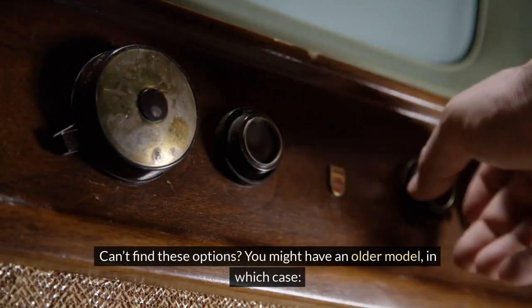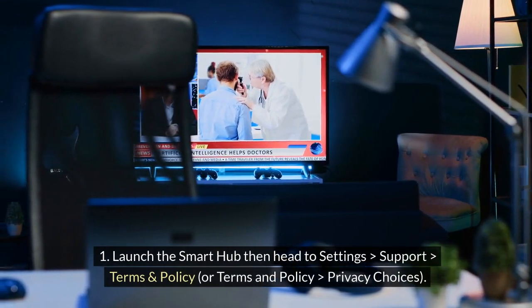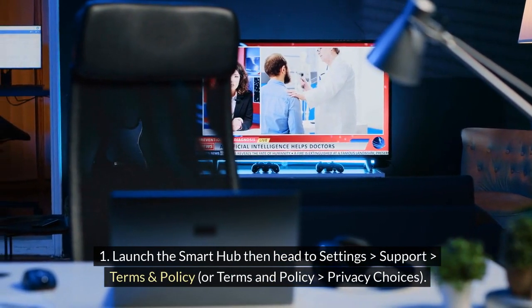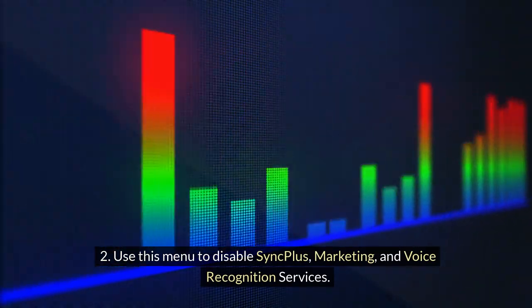Can't find these options? You might have an older model, in which case: 1. Launch the Smart Hub, then head to Settings, Support Terms and Policy, or Terms and Policy, Privacy Choices. 2. Use this menu to disable Sync Plus, Marketing, and Voice Recognition services.